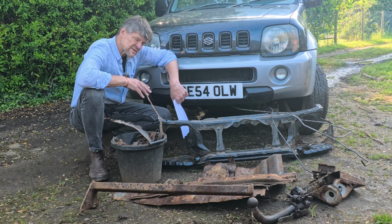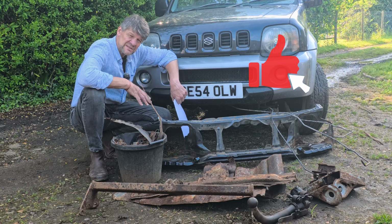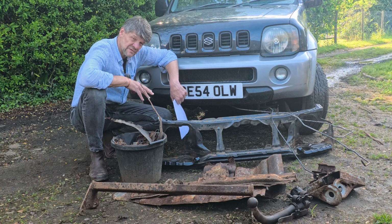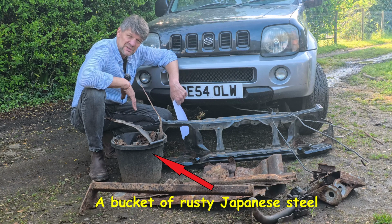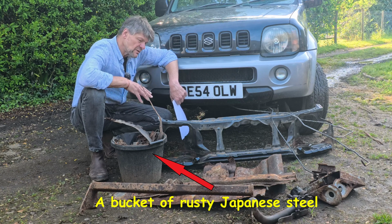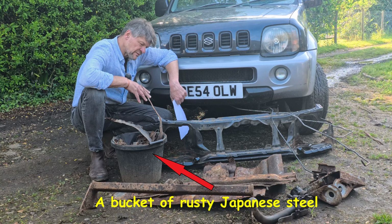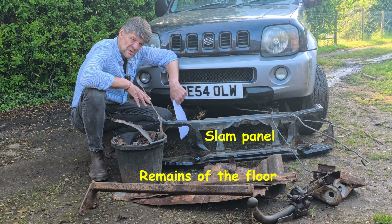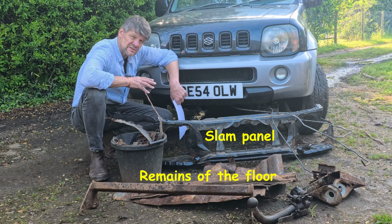I bought it MOT expired, so not MOT failed. So in other words, I didn't really know the true condition of the car as declared by a tester. I only know what I saw when I went to look at the car. I knew that I was buying a car with rotten front wheel arches, but I didn't know about the slam panel at the time. I knew that it had a rotten boot floor, and I knew that the inner seals had also rotted out and got holes in.